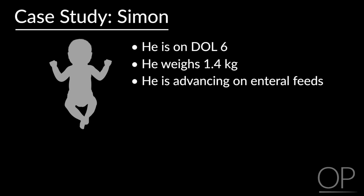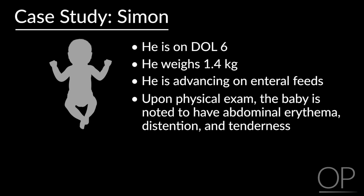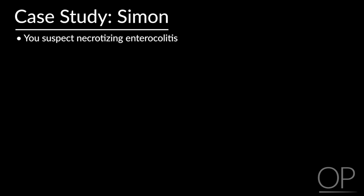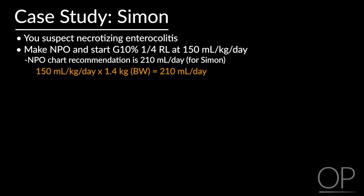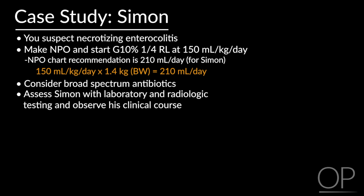In our final case study, Simon is on day of life 6, weight 1.4 kilo, and is advancing on enteral feeds. Upon physical exam, the baby is noted to have abdominal erythema, distension, and tenderness. What should you do now? You suspect necrotizing enterocolitis. Make NPO and start G10%, 1/4 Ringer lactate, at 150 milliliter per kilo per day, which is 210 milliliters per day for Simon. Consider broad-spectrum antibiotics too. Assess Simon with laboratory and radiologic testing and observe his clinical course.